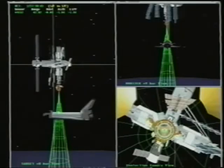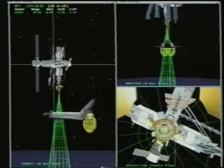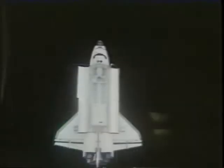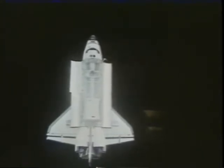Well, on flight day 3, we got set up and started doing the rendezvous. The rendezvous actually began with our launch, and we basically chase the Mir around the Earth till we catch up through a series of burns. This depicts the way we rendezvous with Mir. We come up from below, and we try to position ourselves to stay within the green corridor. This is a view from the orbiter from Mir, and you can see clearly some jets firing as we close.